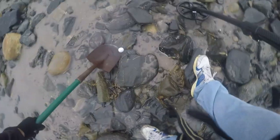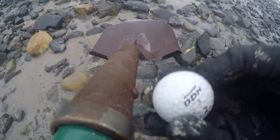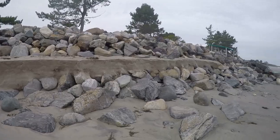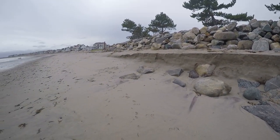Come on. There we go. There we go. Golf ball. Nice little break here. Right across. Gonna hunt this low area, see if anything's trapped in the sand, but it's a good spot.